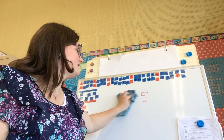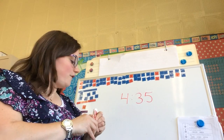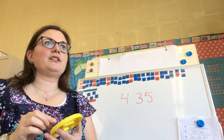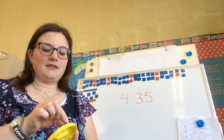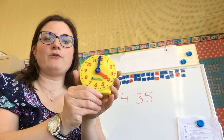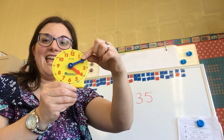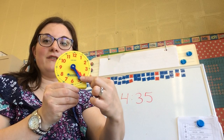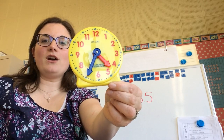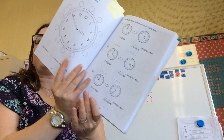Now, can you do 4:35? Can you set your clock to 4:35? So keep turning there. And I keep going till I get at 4 o'clock. So everyone at 4 o'clock. And then let's count by 5s to get to 35. 5, 10, 15, 20, 25, 30. And remember, the 7 is 35. So that is my 4:35.